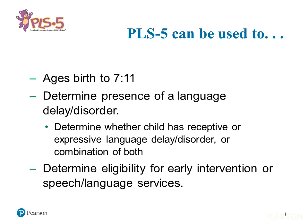So this is a test that has a pretty wide age range. We could use it from birth all the way through 7 years, 11 months. And that was extended in this most recent edition, for those of you who are familiar with the PLS-4. It's used primarily to determine the presence of a language delay or disorder.